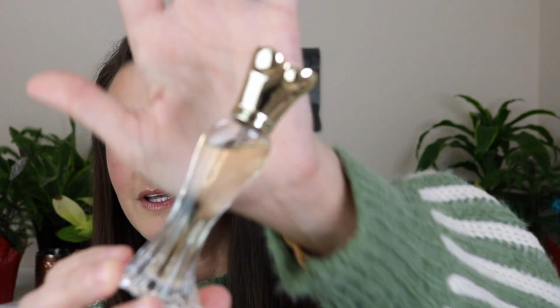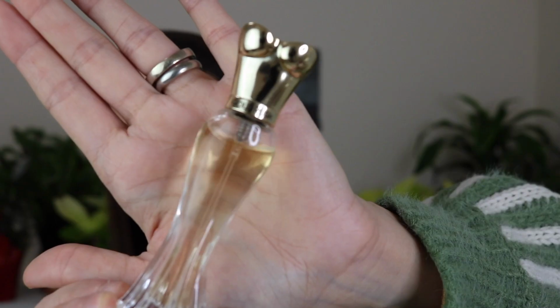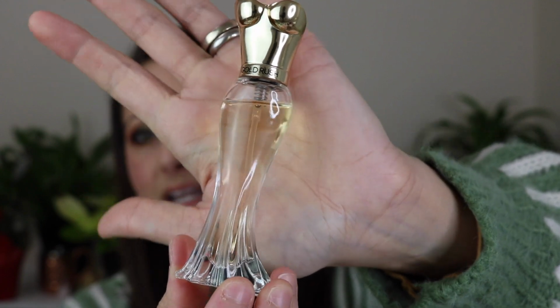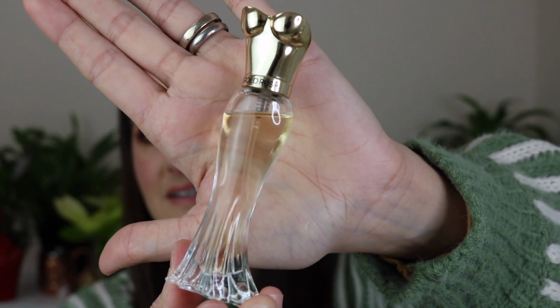And I love, again, that little bottle. It is the cutest thing ever. I just think they're the cutest bottles. And I love that the bottom part is glass. They're just adorable. So anyways, I'm super excited that I finally got to smell those fragrances.